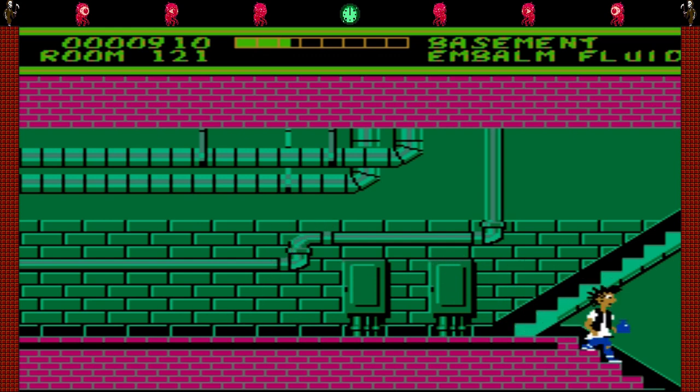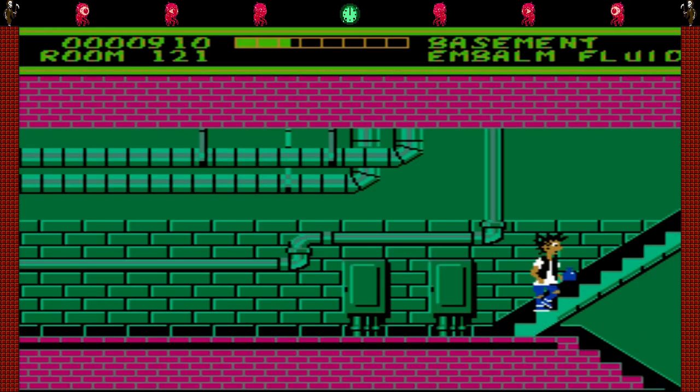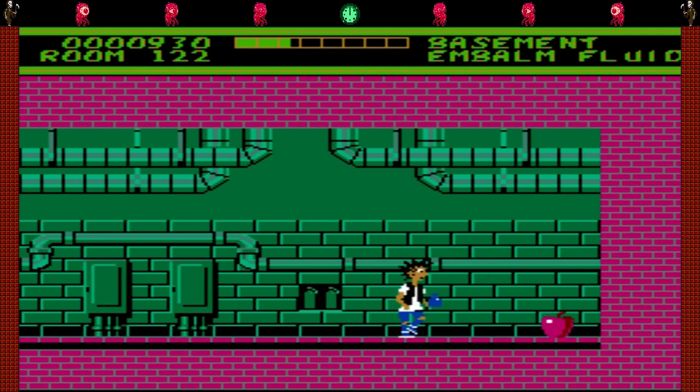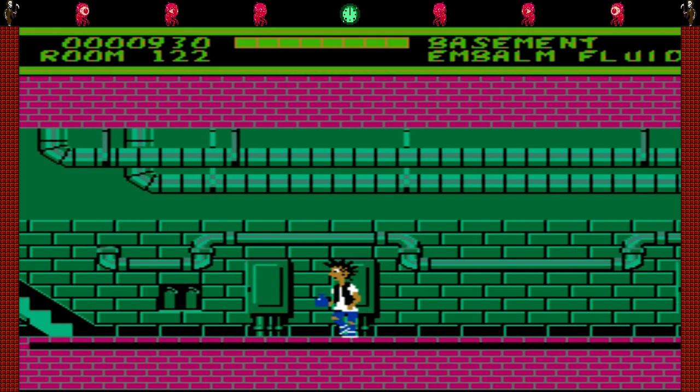There we go. Take care of that brain. I think we want to go up here, not down. Deal with you later. Oop, got a red apple. That is basically a full heal. I would gladly take that.